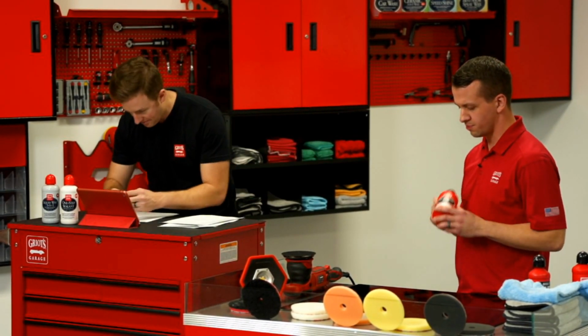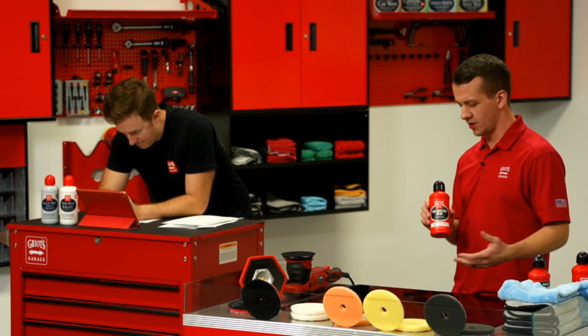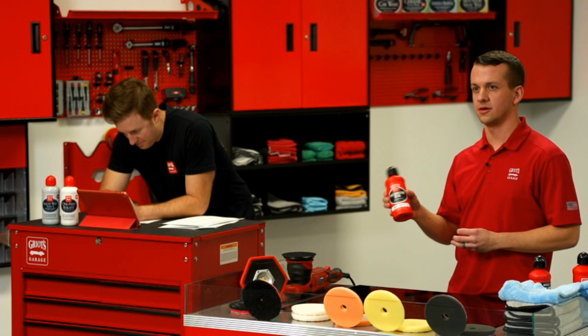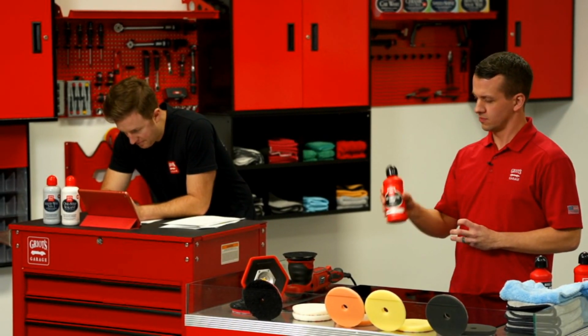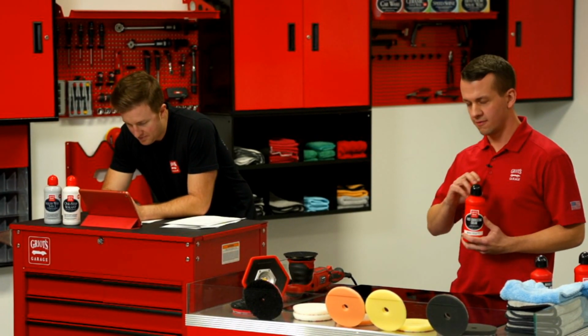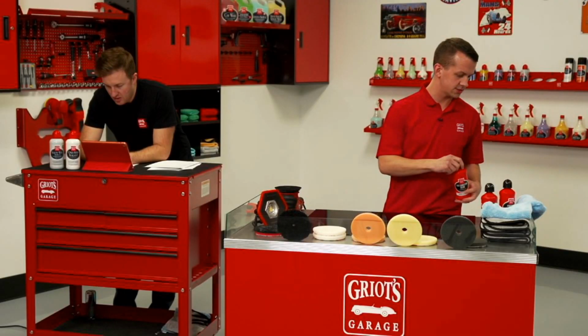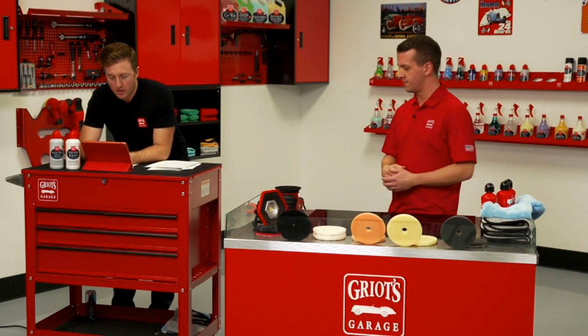Yeah, if you're looking for the best correction and a nice final finish out of a very aggressive product, the fast correcting cream is going to be phenomenal for you. This stuff corrects like mad and finishes down very, very well for a product that pulls defects as well as this does. Definitely check it out.